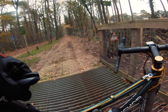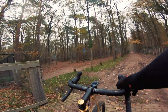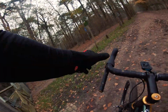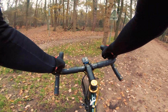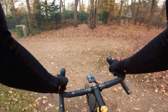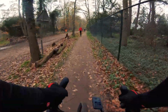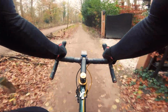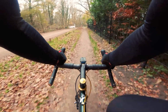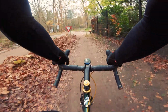Oi! That's really dangerous. So my wheel just slid in that grill. Luckily I was going very slow and I wasn't moving when the wheel was in the grill. Crazy.